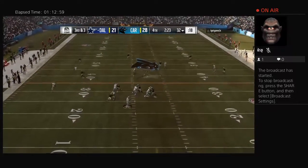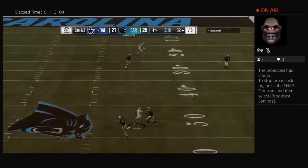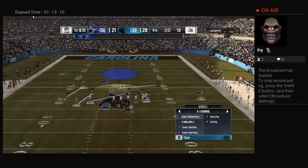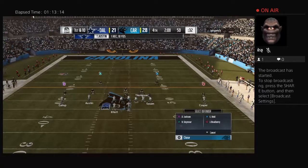3rd and short yardage. Prescott, flushed to his right. He's going to find his man. That's Tavon Austin. And he gets this one to midfield before he's brought down. His first catch, and it's a pretty big one. They get the conversion on 3rd down.